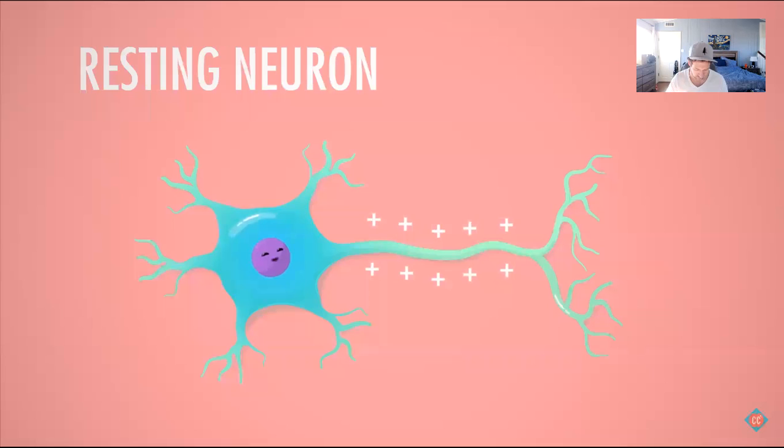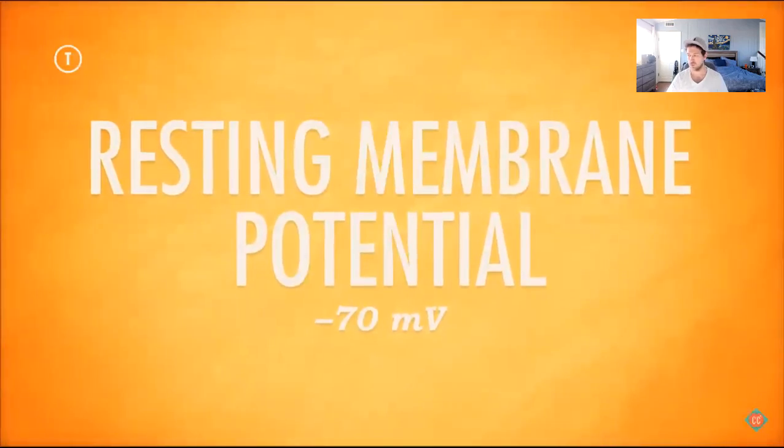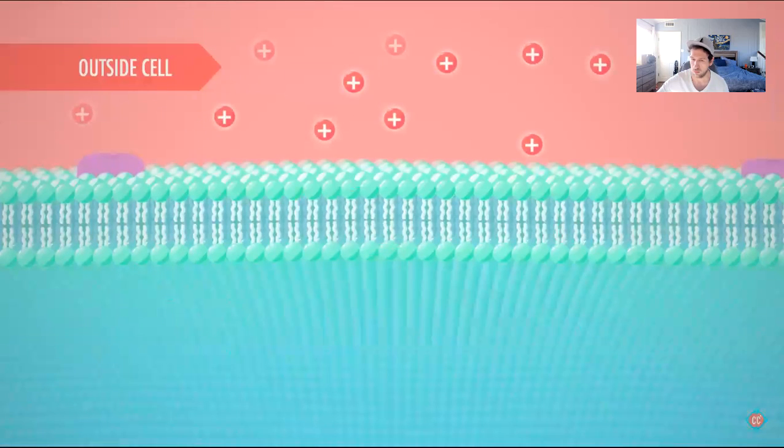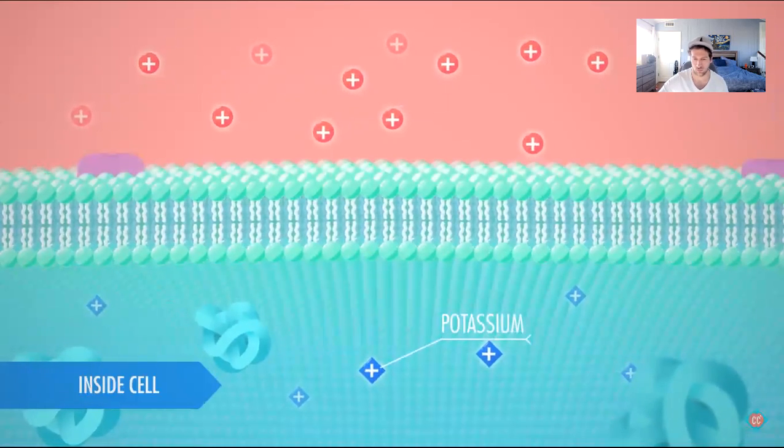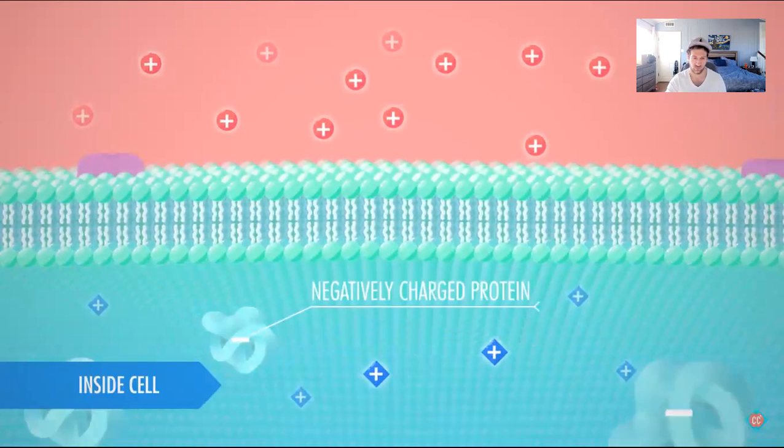Okay, now that we got electricity 101 down, let's see how it works inside your nervous system. A resting neuron is like a battery sitting in that sack that is you. When it's just sitting there, it's more negative on the inside of the cell relative to the extracellular space around it. The difference is known as the neuron's resting membrane potential, and it sits at around negative 70 millivolts. Where do those charges come from? Outside of a resting neuron, there's a bunch of positive sodium ions floating around, just lingering outside the membrane. Inside, the neuron holds potassium ions that are positive as well, but they're mingled with bigger negatively charged proteins.